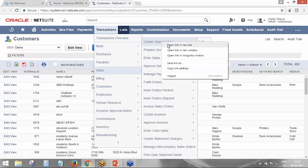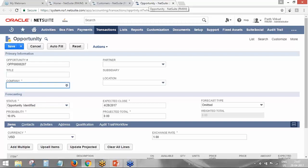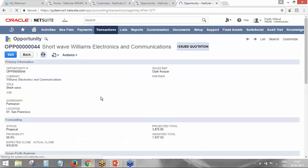Let's see what we can do once we have a lead within NetSuite. My sales representatives can go into this form to create an opportunity, that is, a new sales opportunity. So if they find a new lead and they think a specific item or a specific service can be sold to them, this is where they can come and create a new opportunity. So let's quickly take a look at this opportunity. It's called Shortwave, for one of the already existing customers, Williams Electronics and Communications. So I see right here that the status of this transaction says that a quotation has already been issued against this opportunity.